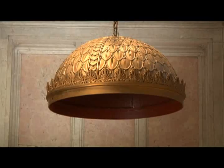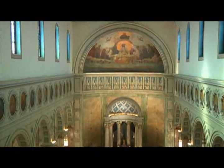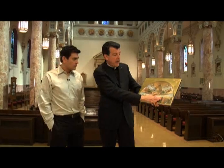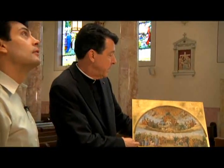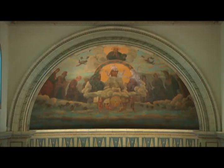I'm seeing another dome. I don't know if that's another theme, the dome. Well, you would see many baldacchinos in these types of architecture churches. The actual painting up there, as a matter of fact, let me show you. This is the complete. What you see up there is the top half of this very famous masterpiece by Raffaello. It's called The Disputation of the Eucharist. And it's a copy, and it's a magnificent piece. Originally, it's in Italy, and it was done by Raffaello.